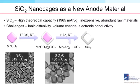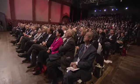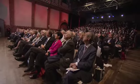Now, if we improve it by introducing carbon, notice the capacity is slightly increased, but it still falls short of its theoretical capacity. When we introduce another nanostructured material called graphene oxide, this graphene oxide will nicely wrap around our silica nanocage, and now our capacity is far higher than even the theoretical capacity of silica alone. We boost it to 2,700 mAh per gram. So this gives you a sense of what we can do with the future of developing new energy storage materials.